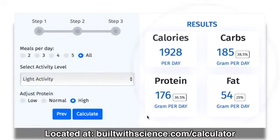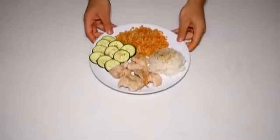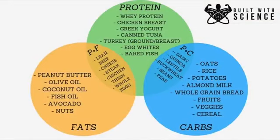After you get those numbers, write them down, and that's what you'll want to stick with until you refine them in step 3 of this video. And as for the types of foods to eat to hit your numbers, here's a helpful graphic that provides some examples of what the majority of your diet should consist of.